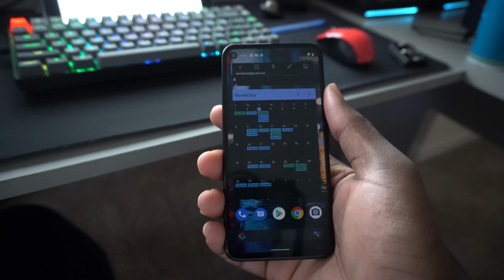Hey, what's up guys? So I guess after using the Pixel 4a for a while, these are kind of my thoughts on the phone. I do like it, but I would say I have a couple of things that I don't like as much.